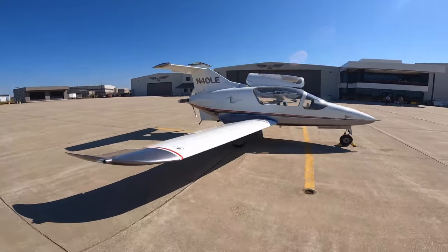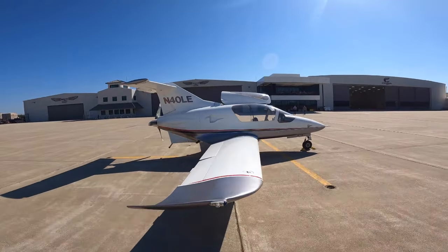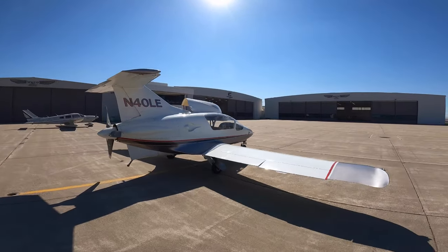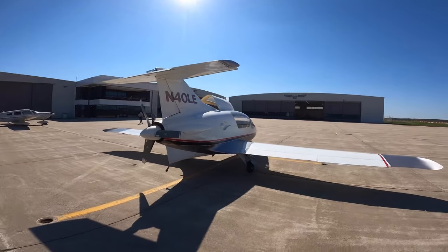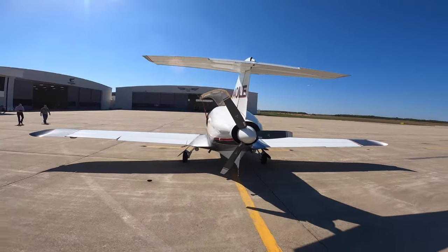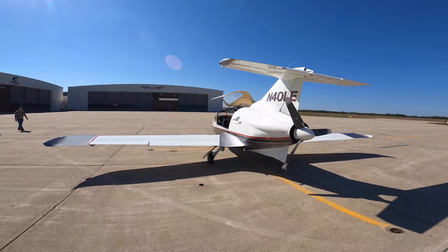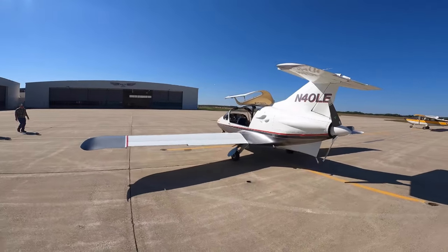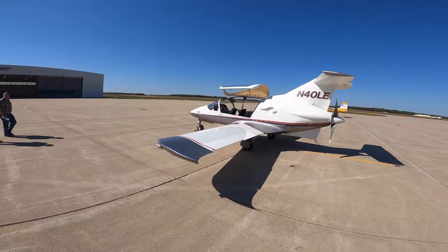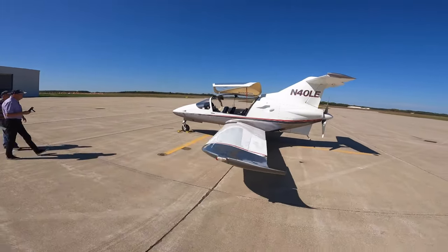N40LE. This is owned by Ole. He's a Swedish gentleman, a U.S. citizen, but from Sweden originally. And he's a retired airline pilot, and I knew him from working with him. And he built this very beautiful Prescott pusher. Has a little higher powered engine than the original design. And this is quite an impressive aircraft.